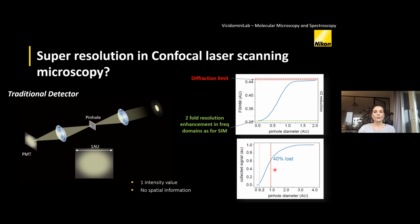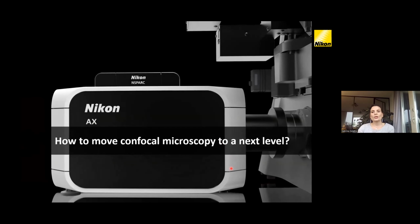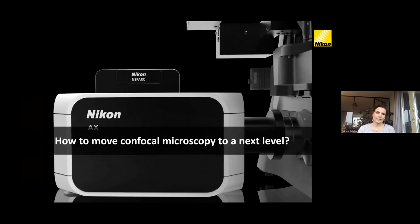So for dimly fluorescing samples, the pinhole can be opened to larger than 1 Airy unit, which improves the contrast at the cost of the resolution. Similarly, the resolution can be improved by closing the pinhole, let's say to 0.2 Airy unit. So you will have an increase in resolution, but at the cost of signal to noise. With such a limitation, what can be done to overcome it?